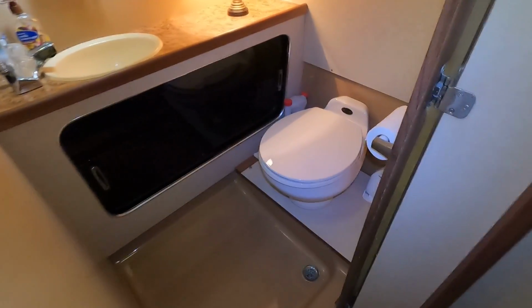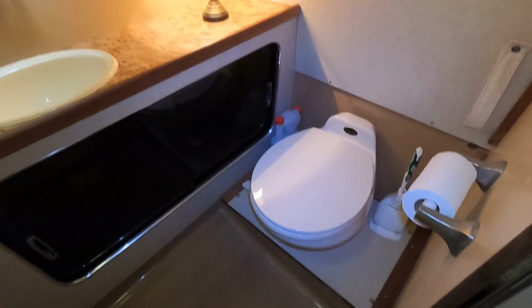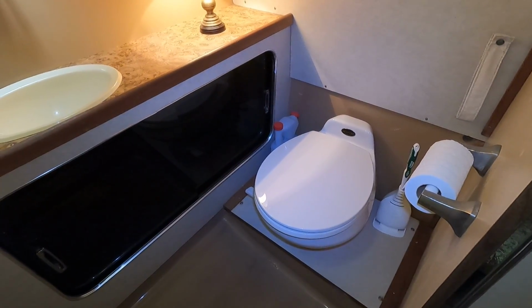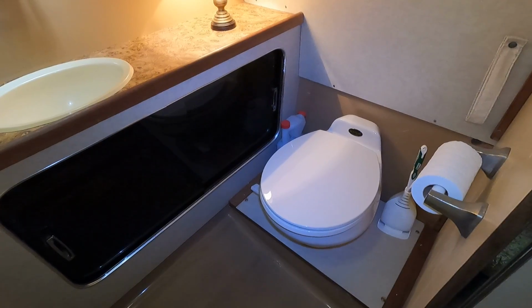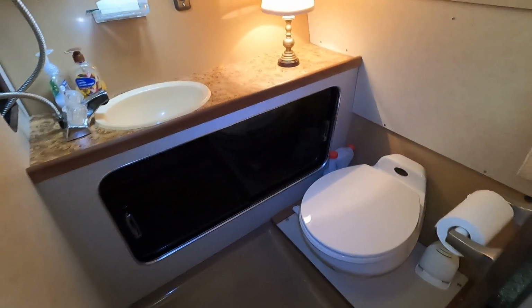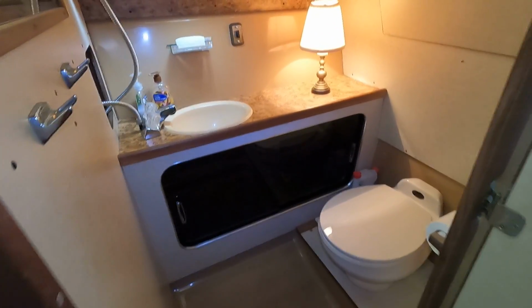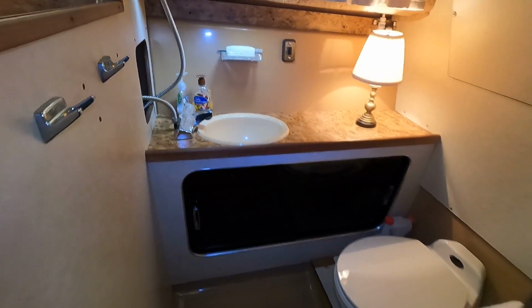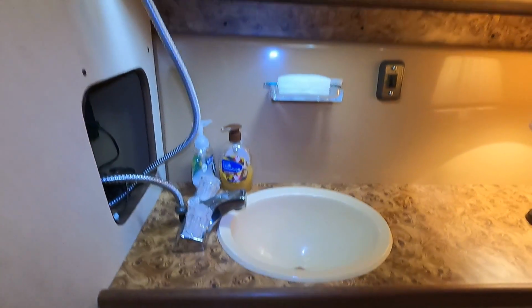compartment. This is a Vacuflush head. That is the type of marine head that you want if you get a choice. You're probably not going to go out and buy a boat just because it has Vacuflush, but if the one you like happens to have a Vacuflush head, you're going to love it. You'll be starting with the best option there. So small little cockpit sink.